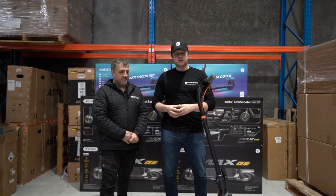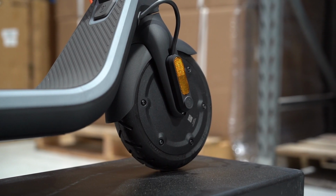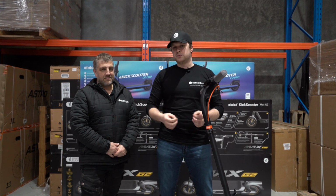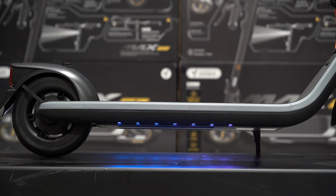And on top of that, you're still getting a front e-brake, you're still getting a rear drum brake and puncture-proof tyres. It still syncs up with the Segway app, and you're still getting these ambient lights under the deck that we're seeing on the newer Segway models. So it's still got a lot of really cool and great features that make this a worthwhile investment.